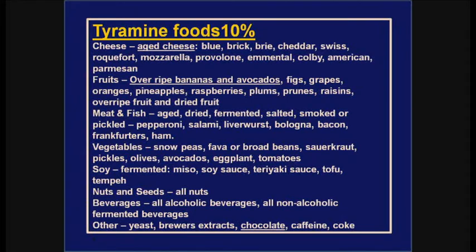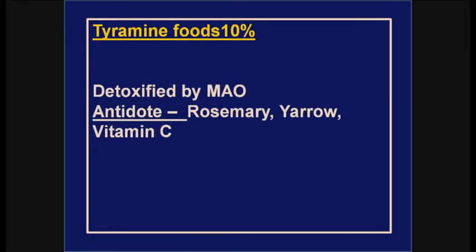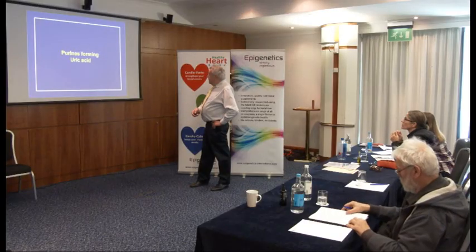Then you've got anything that's fermented or aged may be involved. So a lot of soya fermented products can cause problems. Sometimes alcoholic drinks, fermented vegetables. But bananas, avocados, cheese and chocolate are the principal ones. So they're all detoxified by monoamine oxidase, need vitamin C.